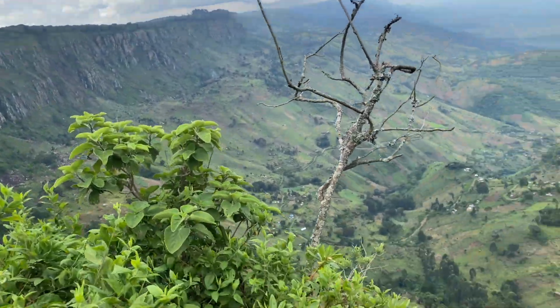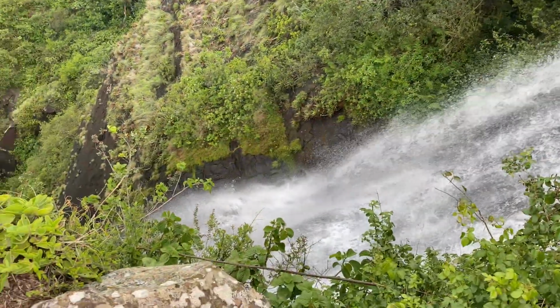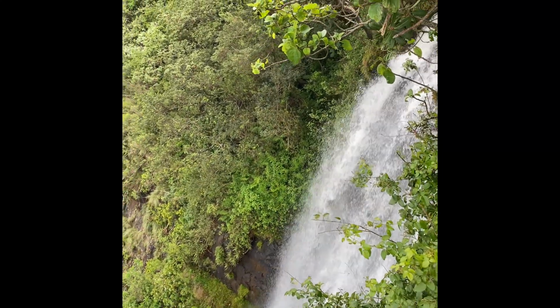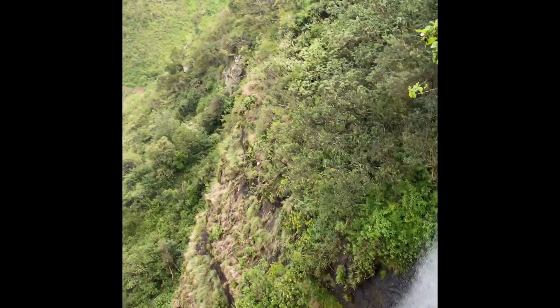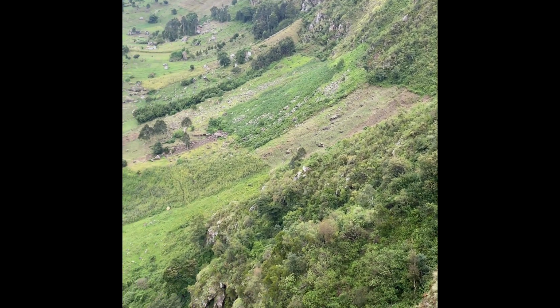Now this is the view from the top of the waterfall. I met this friend of mine. Now that is where the source, the beginning, the genesis of the waterfall. Going down there, it goes down for like 200 meters. Quite far and scary. It's scary, man. Cannot stand on that edge. Can you?